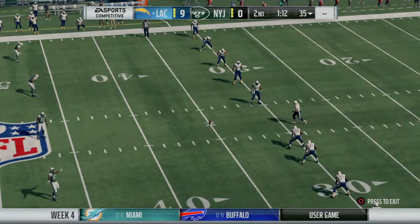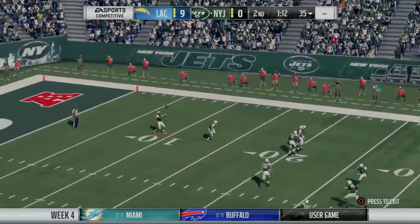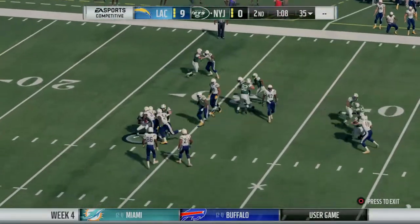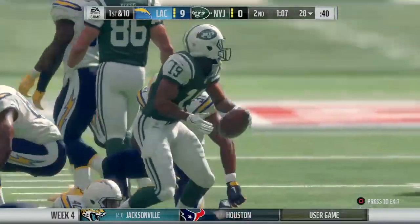Set now to kick this one away, and off it goes. This is fielded at the chalk of the 10. And he's up across the 25 and down at the 28-yard line.